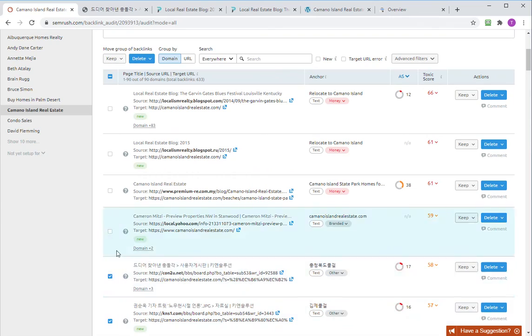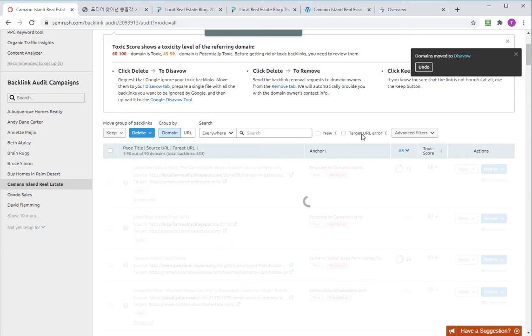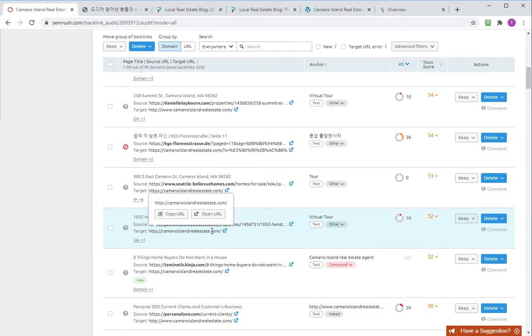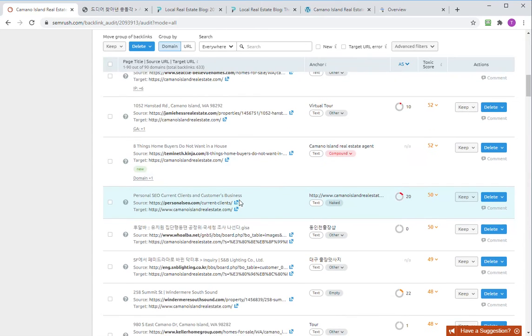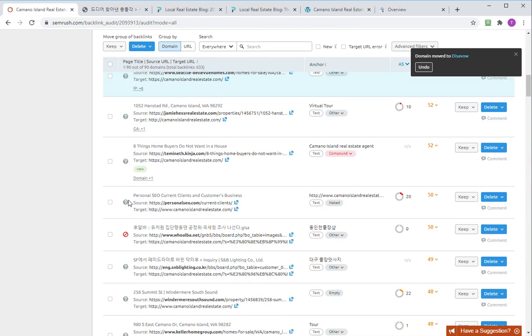You just check the boxes, and if you have more than one, you check all the boxes, and then from delete you go to disavow, and SEMrush will automatically make a file that we'll get into later. So this is how you go through the backlinks and audit them. You can see what's going on. For example, TMNF, that's Tammy writing. Here's another Korean one. So I'll just go to disavow, and it removes it off the list, or puts it there, so you know which ones you've done.